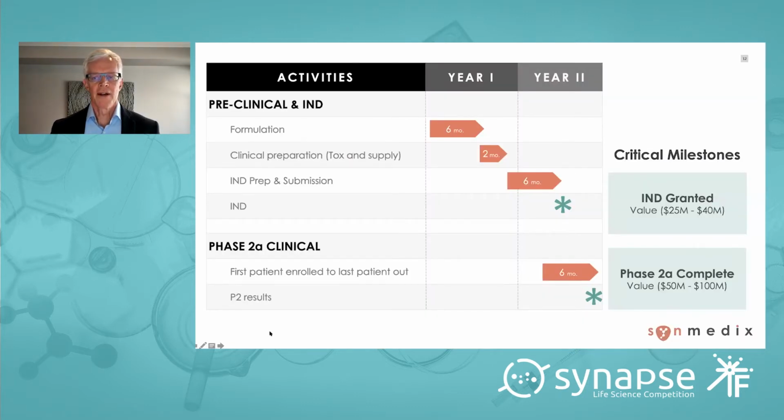Synmedix, of course, is an R&D company. We understand that the ultimate destination of this technology is with a pharma partner or a specialty pharma group that knows the marketplace and can take this to the customer. They're interested in seeing from us these activities: preclinical and IND-enabling studies, along the lines of formulation and manufacturing to get us an IND, as well as a phase 2A proof of principle trial that would show success of this therapy in the clinic.